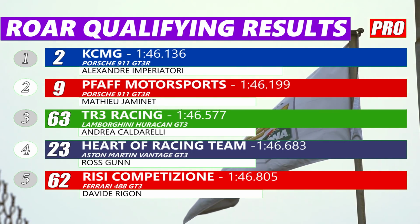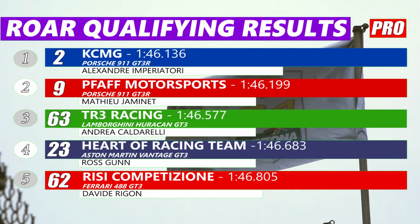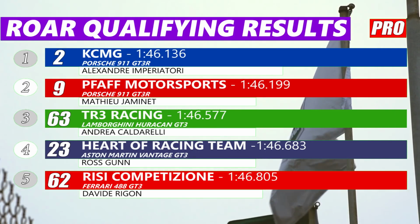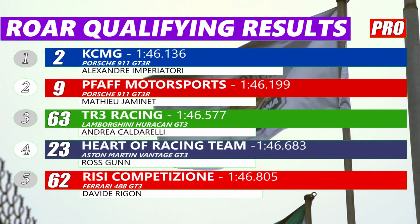The Aston Martin from Spirit of Race up there in the 4th position, which I think is the first time we've really seen the Aston Martins kind of come to play. And then the Risi Competizione Ferrari. It's always good to see them back in competition, and they're back, at least for the Rolex 24 in GTD Pro.